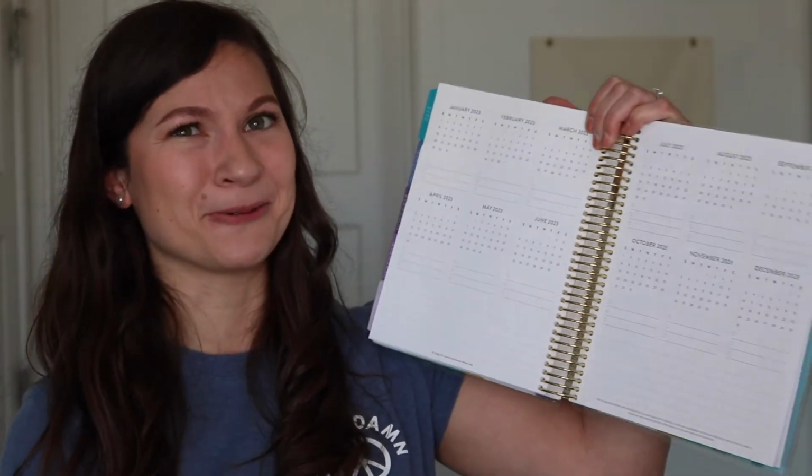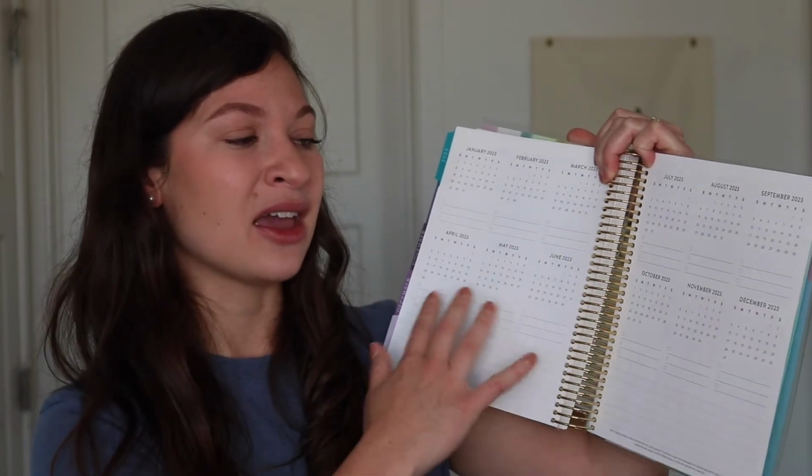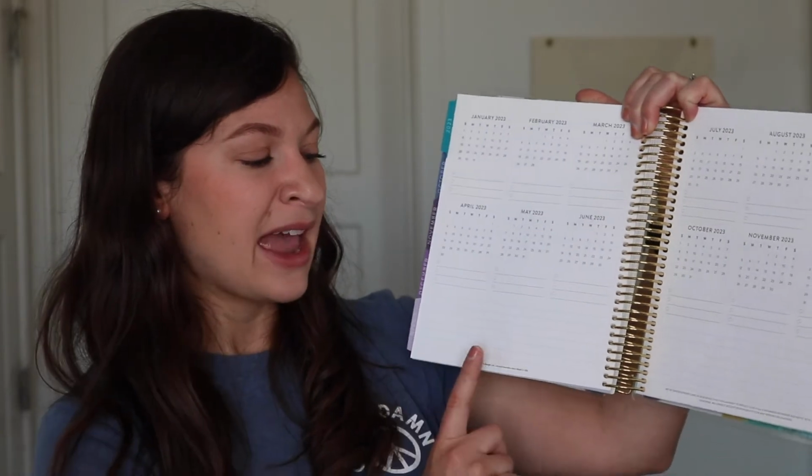Flipping the page, we do have our 2023 yearly overview. So again, this is just a calendar quick overview of the year 2023. Each calendar has a couple of bullet pointed spots underneath so you can take notes on anything that's coming up in the future. And then at the bottom, there's also a couple of lines as well so you can take additional notes there. After the 2023 overview, we're getting into the sticker pages.